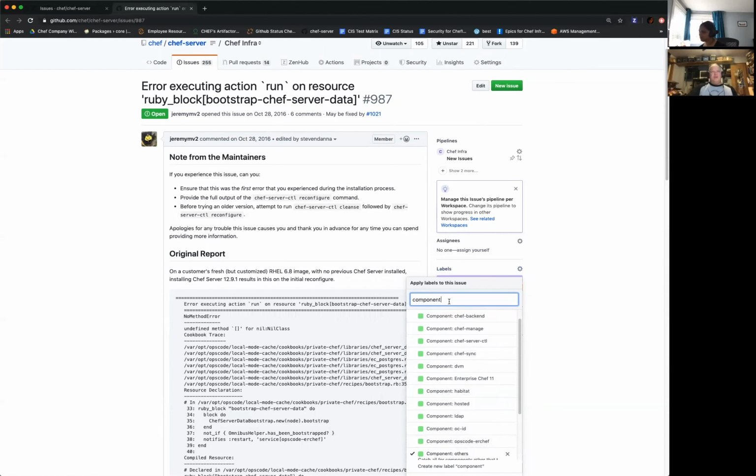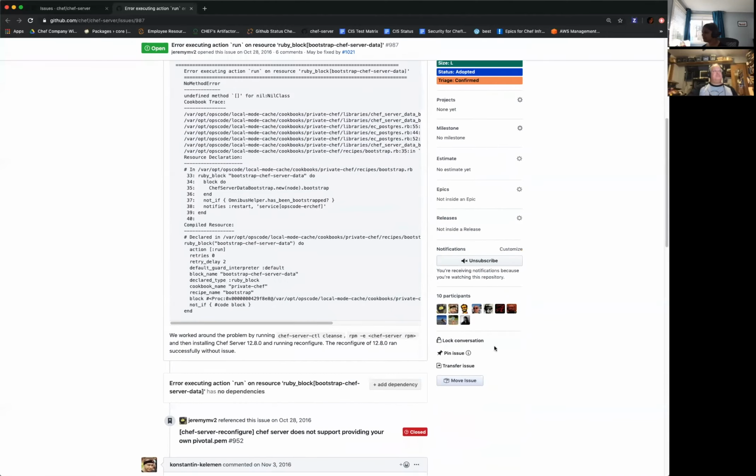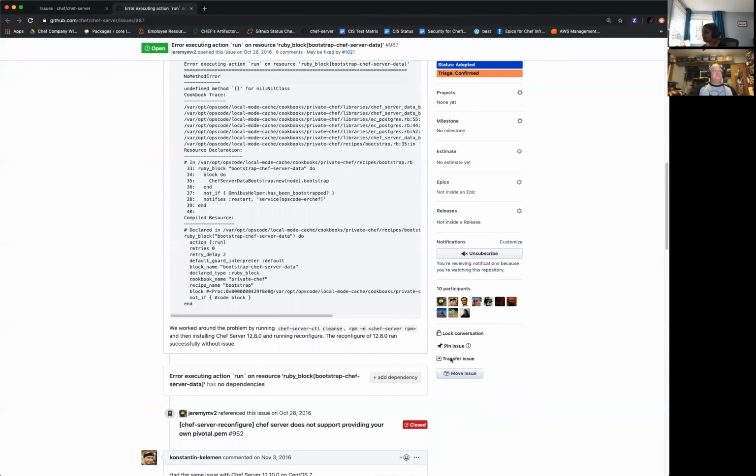I mean, this is the cookbooks. It's not really chef-server-ctl. Yeah, I agree. I just didn't know if we should put it in. I put a status on this and size. This needs to be tested, and we are currently figuring out what's a good way to test it. So maybe a little bit bigger than a medium. Just put large for now.